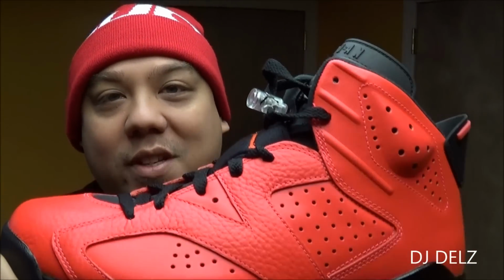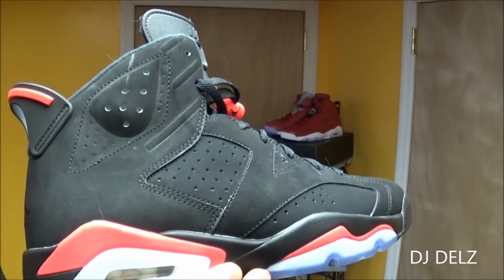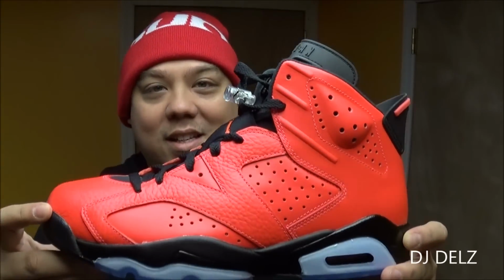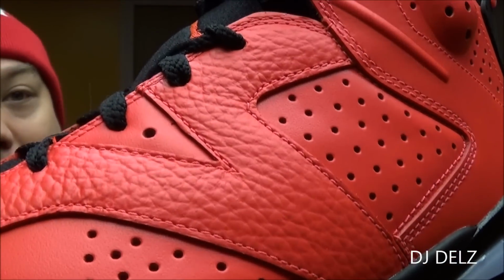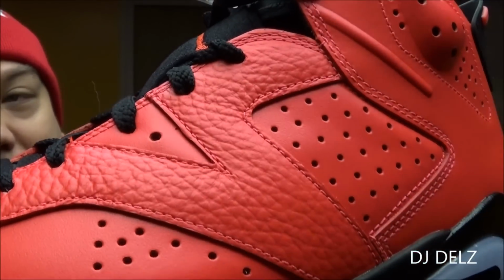Very, very tough to get. The shoe is basically a reverse of the Infrared 6 right here. The black Infrared is my favorite sneaker of all times. Not my favorite Jordan, but my favorite sneaker of all times. So I really was digging this concept. The quality of this shoe is very nice. As you can see the leather up close, you got a combination of tumbled leather and a full grain leather. Very nice pair of kicks right here.